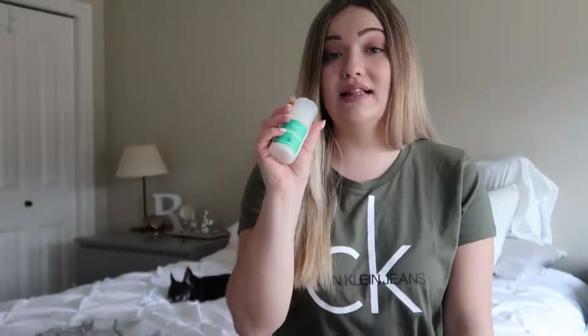Some people sweat more than others, so you might have to apply this more than I would, but I don't find that I have to apply it that many times. Maybe if I'm going through a stressful situation, I sweat more, so I'll have to reapply it. So I have been loving this, and I think this is a really good option if you are looking at starting an all natural deodorant.